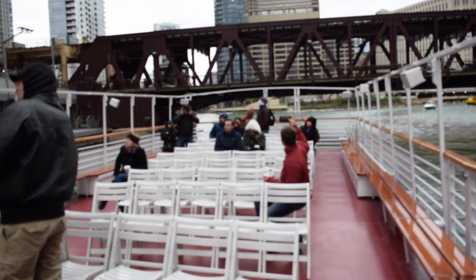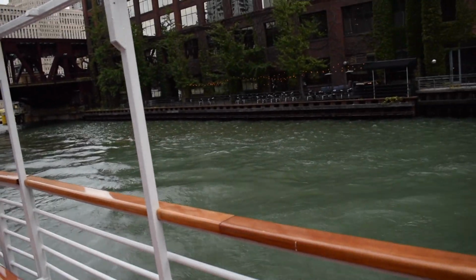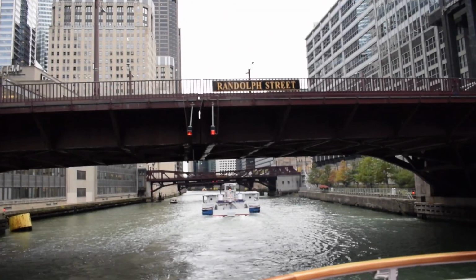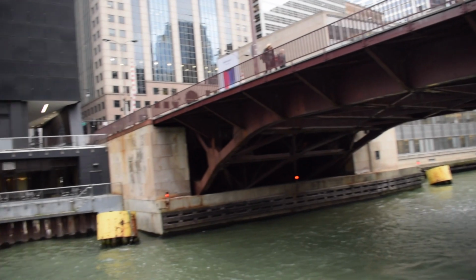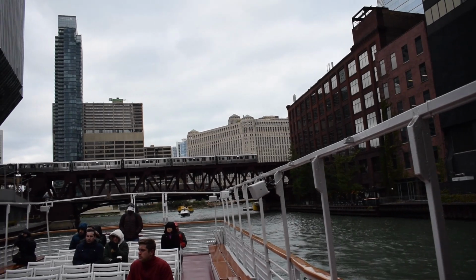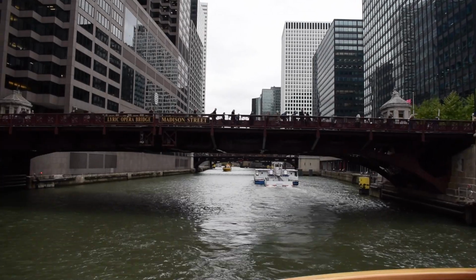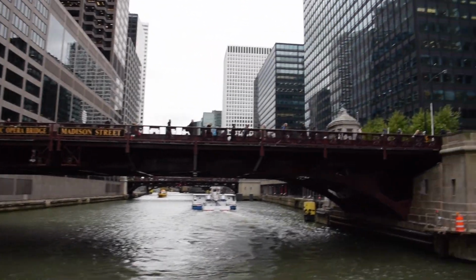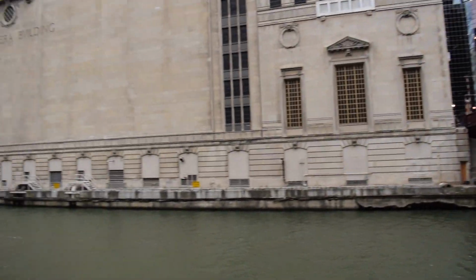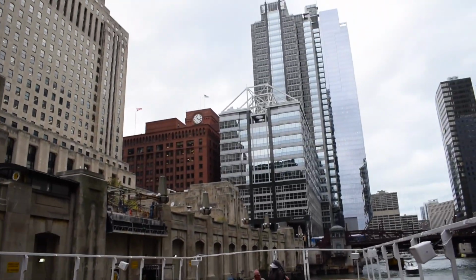Right next to 150 North Riverside. Often, when an architect designs a building, and the Second World War.